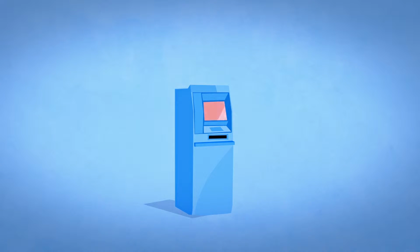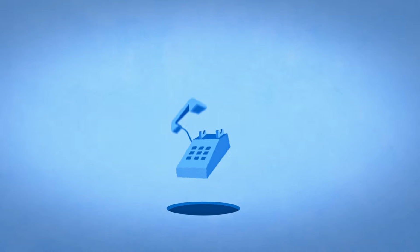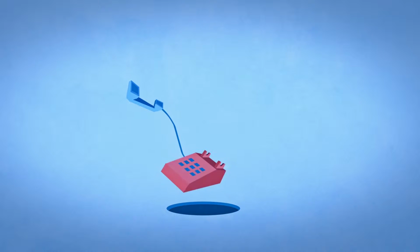2015, cash machines belonging to a major bank suddenly stopped dispensing money. All bank card services are frozen. Tens of thousands of irate customers jam the helplines, and the bank's operations grind to a halt.